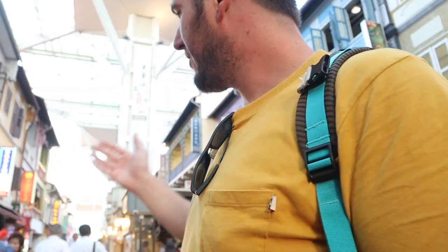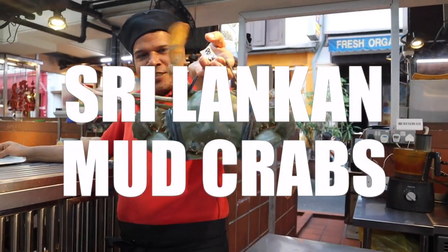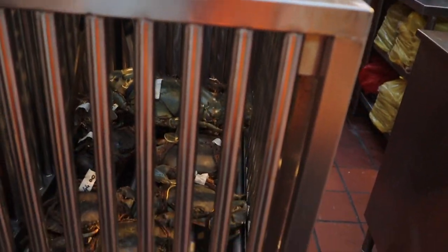They're all back here. Okay. Mud crab, Sri Lanka mud crab. I know what it is. We already picked the restaurant, not really a restaurant, but it's kind of in the middle stall. We have this whole thing.